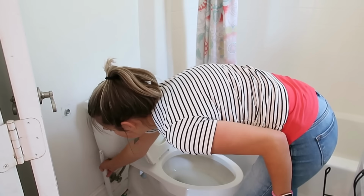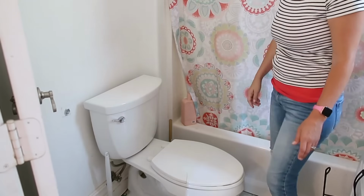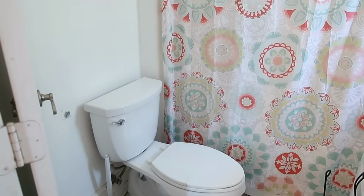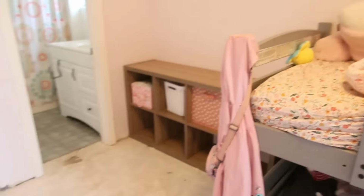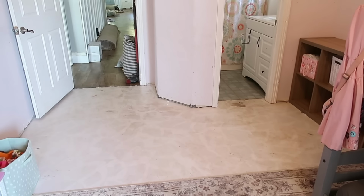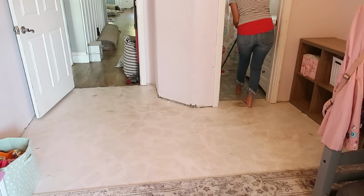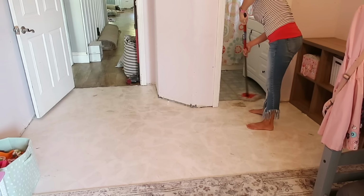So I'm actually surprising the girls. I ordered new flooring for their bathroom and we're getting the new toilet. And so I'm going to redo their bathroom floor. We're going to switch out the toilet and then I'm going to paint their vanity and make it really, really cute in their bathroom. So I'm really excited about doing that. It's going to be a quick project, super budget friendly.